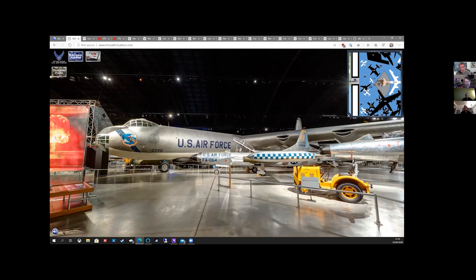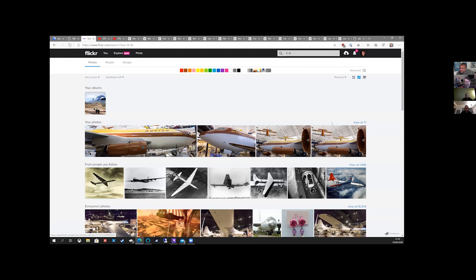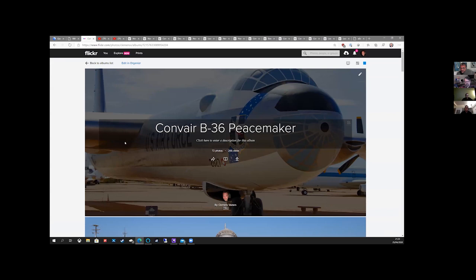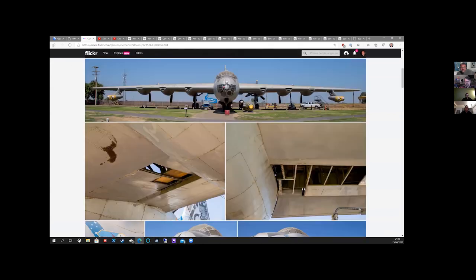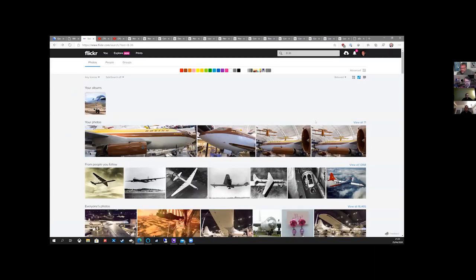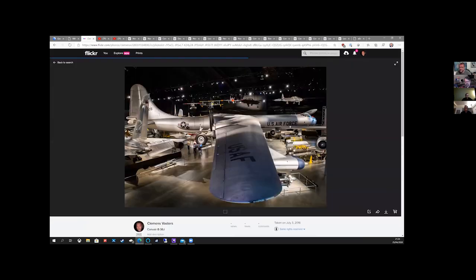Look at the size of this thing. I have a fantastic photo of that in my own collection, so I'm going to go pull that up. Of that exact airplane. I have a bunch of B-36 photos, as you can probably tell, of all four that exist. I'm just looking for a particular one. Let's see, this should be quicker. There, that is the view I want.